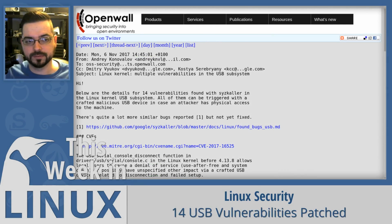This week we were informed about some vulnerabilities that were found. 14 vulnerabilities were found inside the Linux kernel's USB subsystem. And there's potentially up to 40 vulnerabilities, because a few haven't been verified. But 14 for sure have been found and patched. So there are releases and patches and updates for those.